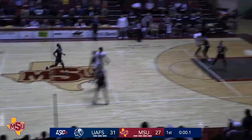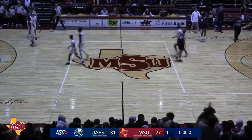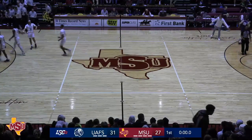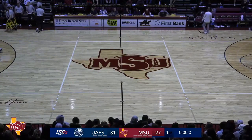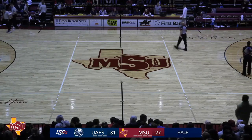Sanders gets to half court, shoots. Wide right at the horn. Bush ends the first half with 4 points and gives Fort Smith a 4-point lead. It's the Lions 31, Midwestern here.